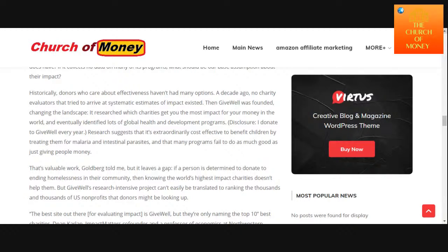That's valuable work, Goldberg told me, but it leaves a gap. If a person is determined to donate to ending homelessness in their community, then knowing the world's highest impact charities doesn't help them. But GiveWell's research-intensive project can't easily be translated to ranking the thousands and thousands of U.S. nonprofits that donors might be looking up.